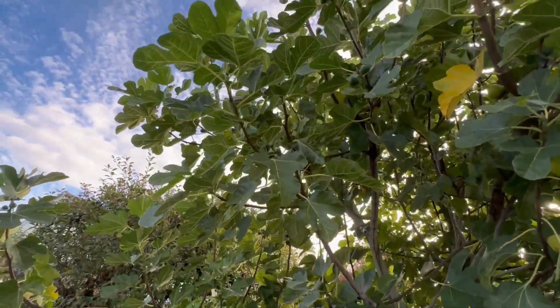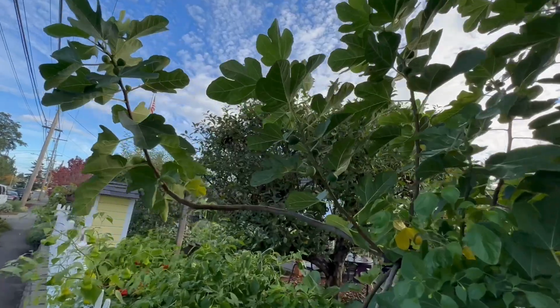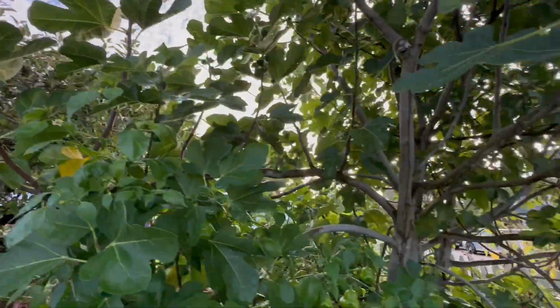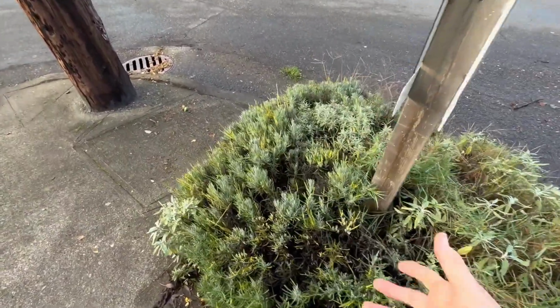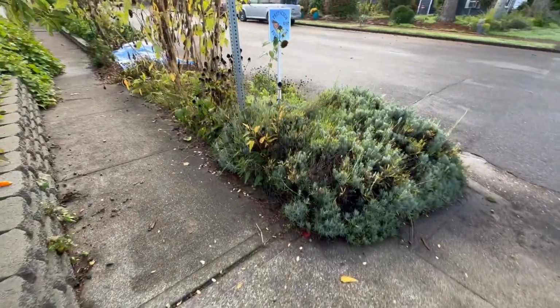Here's our fig tree. She's getting lots of figs going again. It's a very lovely tree. We got tons of figs off of it. Super good. Of course, more lavender. I love lavender. Lavender on this side.